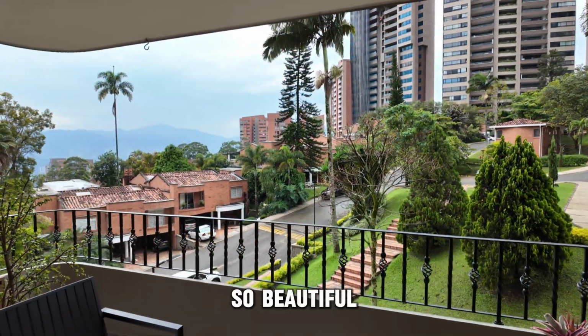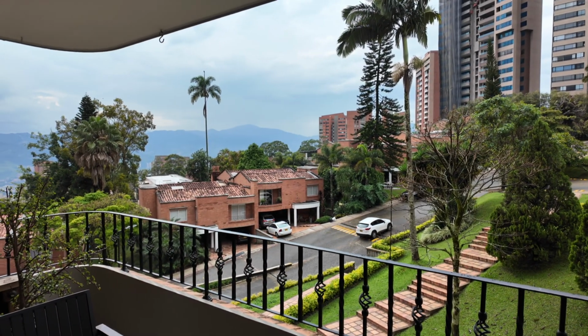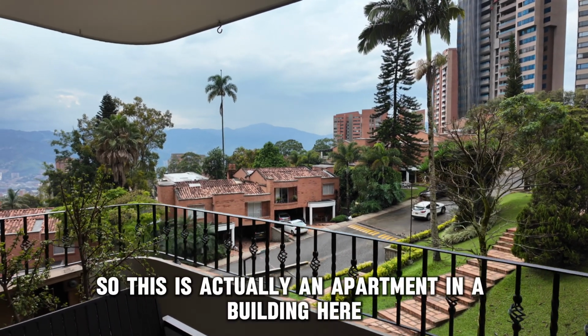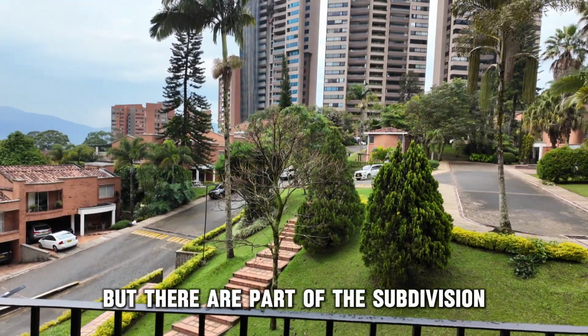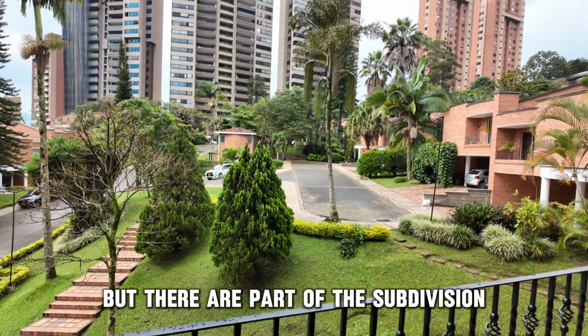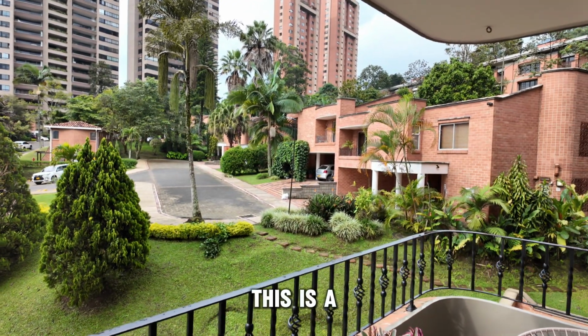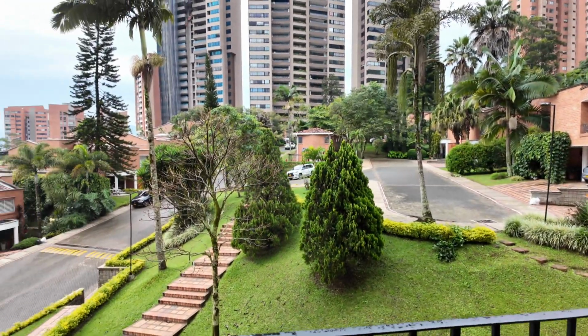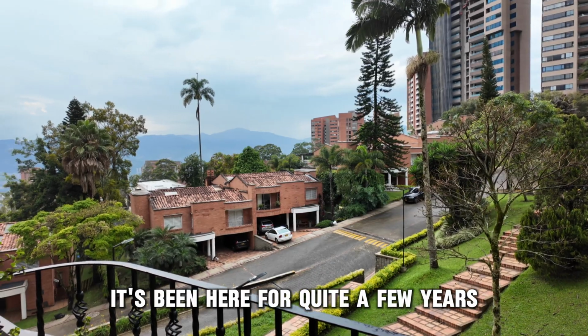Some beautiful Medellin views. So this is actually an apartment in a building here, but there are part of the subdivision are townhomes in and around. This is a more established community. It's been here for quite a few years.